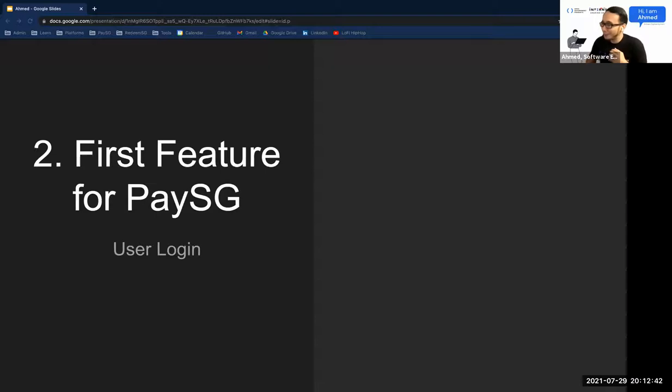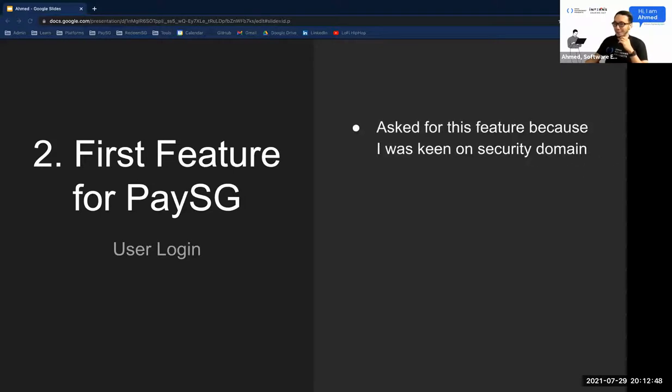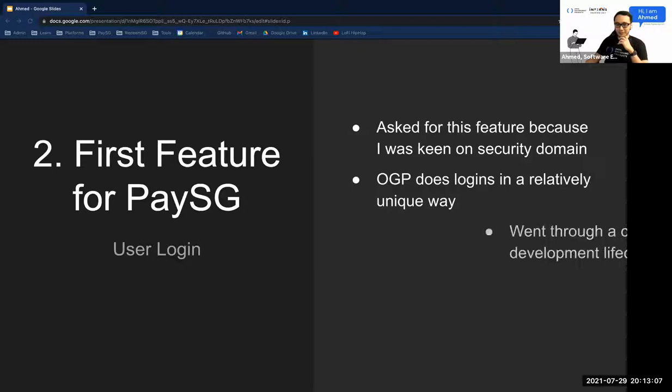So moving on to my first feature for pay.gov.sg, sorry, user login. It was quite a monumental task at first. I asked for this feature because I was keen on security domains. So I was thinking, hey, what sort of security elements are involved in software engineering? OGP does logins in a relatively unique way. If you ever try to use our products, I think you'll see.